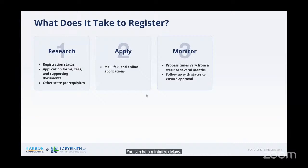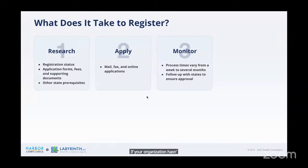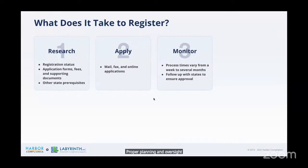Fundraising registration is a complex and time-consuming process. If your organization hasn't gone through it before, expect to have weekly or even monthly tasks dedicated to applying, tracking, and following up on registrations. Proper planning and oversight will ensure your nonprofit stays compliant and avoids unnecessary delays.